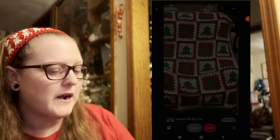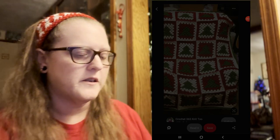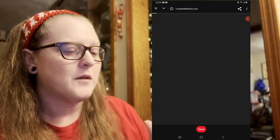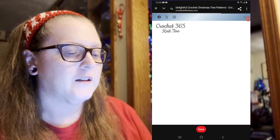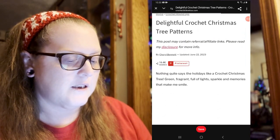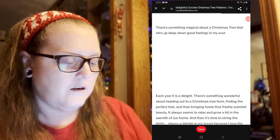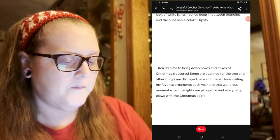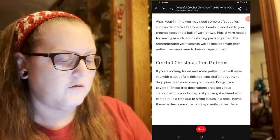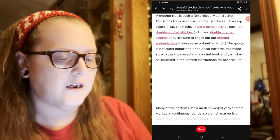I love granny squares. I haven't figured out how to do the pictures in the granny squares, but this is beautiful. Does it come with the pattern? Delightful Christmas. All right, let's see. Well, the pictures aren't showing up, but it does at least get into the pattern. All right, we have a legit link.